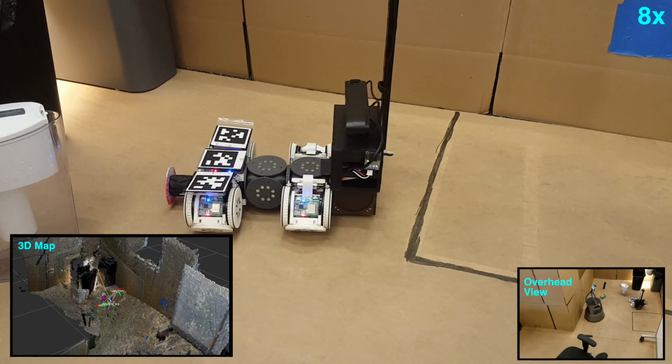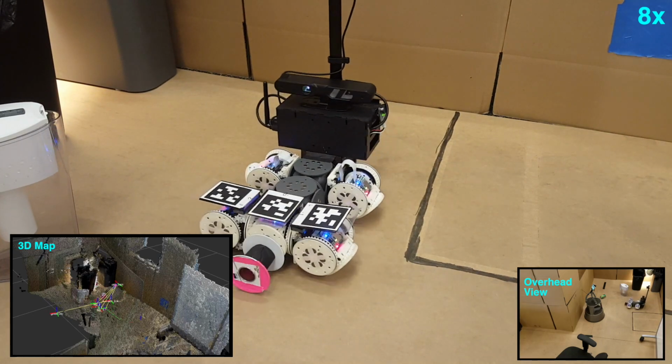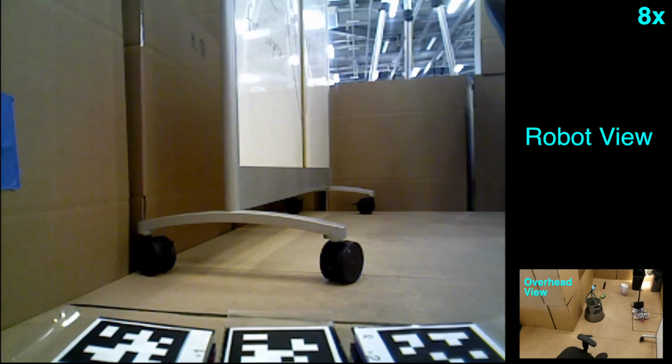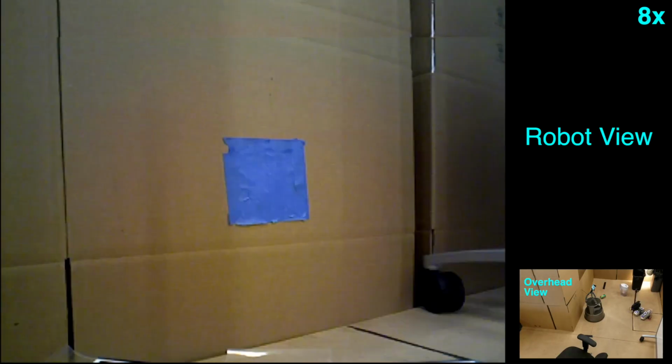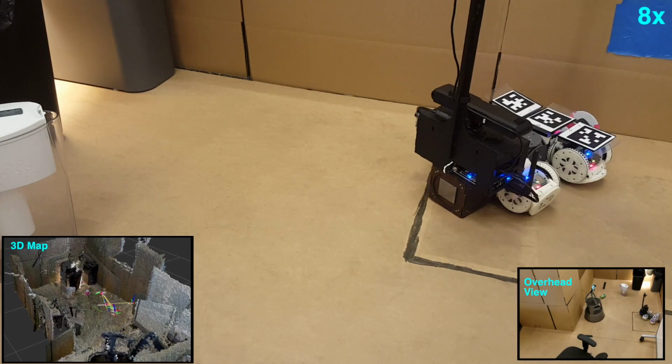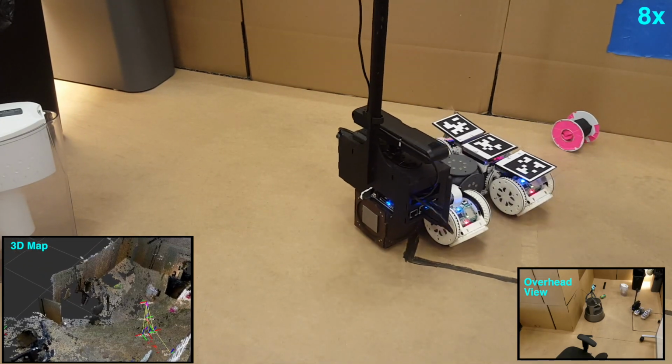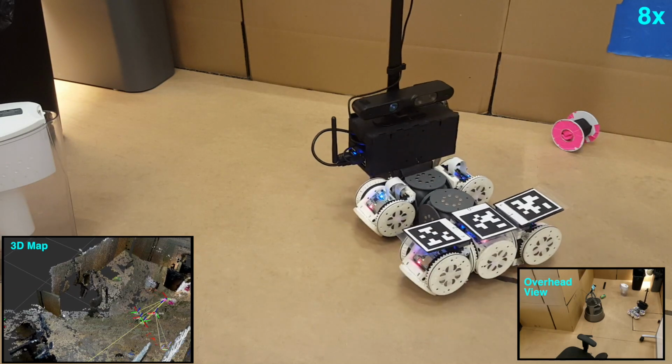As it drives, it spots another object, which will be its next target. When it thinks it's in the right place, it confirms that it can see the blue square and drops off the pink object. It then begins navigating to the other object it spotted.